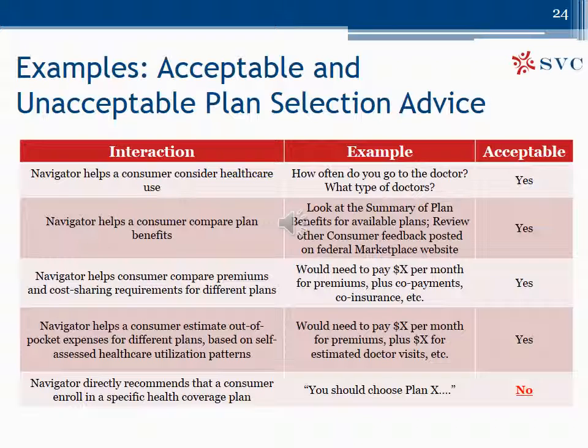The consumer may also want help comparing plan benefits by looking at the summary of plan benefits for available health plans, or reviewing other consumer feedback posted on the Federal Marketplace website. The navigator may also help the consumer look at costs by helping them understand the premiums for each plan, and then based on their healthcare use, estimated co-payments and co-insurance costs that will go along with the different plans.